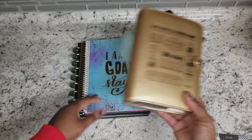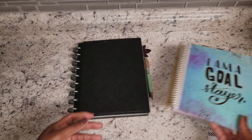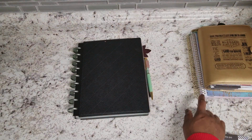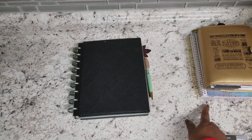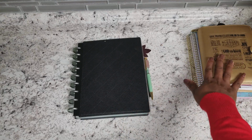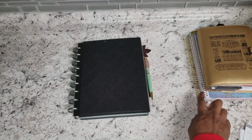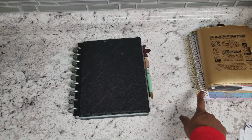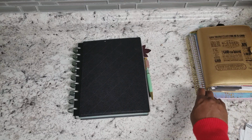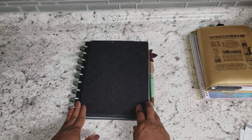So that, once again, is my on the go, which will be changing. This is my goal planner, which will pretty much be staying home. That really doesn't go anywhere. This pretty much stays home as well. This is the only one that goes on the road with me. Sometimes if I have measurements in here that I don't want to bother taking out, I'll just take it on the road for that one occasion if I'm going to Home Depot, etc. And this, for the most part, stays home.